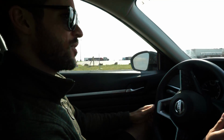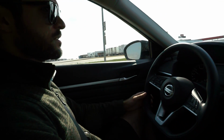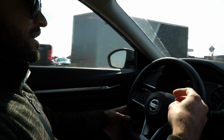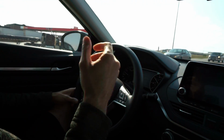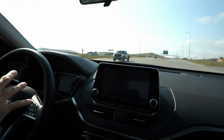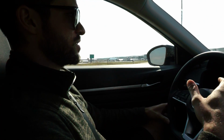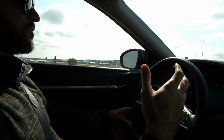All right, so we're on the driving impressions now of the 2021 Altima SV, and like I was mentioning, this is a CVT, which again, I'm not a super big fan of, but we've been living with the car for about a week now in South Dakota. We've been driving all over the place. We've gone to Badlands, we've gone to Custer State Park, a whole bunch of different places.